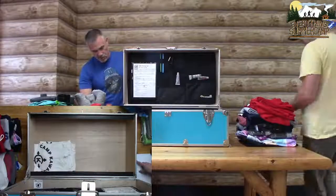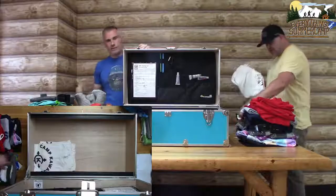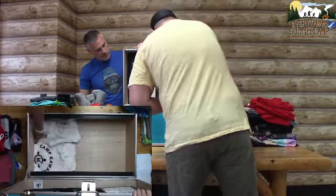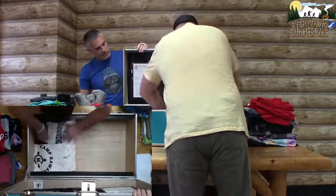Okay, next up, we've got two long sleeve tees. Shout out to Camp Keystone down in North Carolina and Towering Pines, another Wisconsin camp right here, for those cool summer nights. I'm going to put those right beside it, since they're the same color, to differentiate the type of t-shirt.